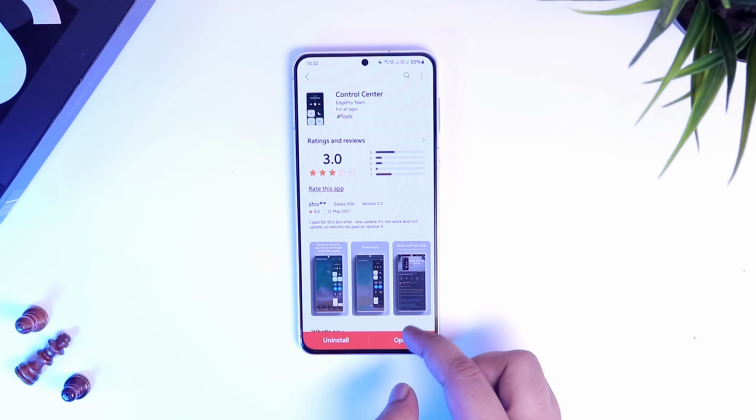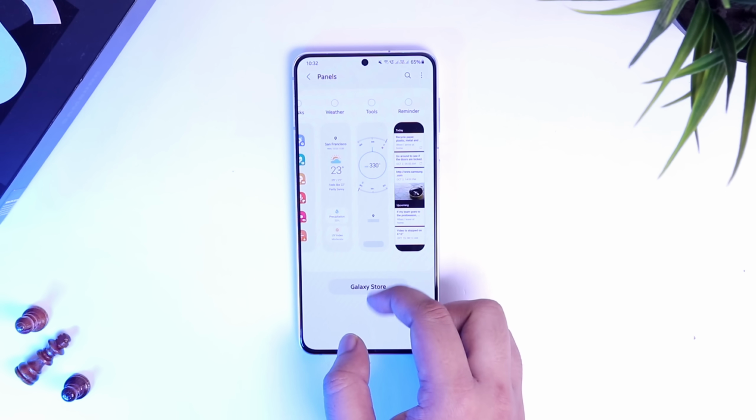Well, it's not a free application, it will cost you around $2, which in my opinion is totally worth it.